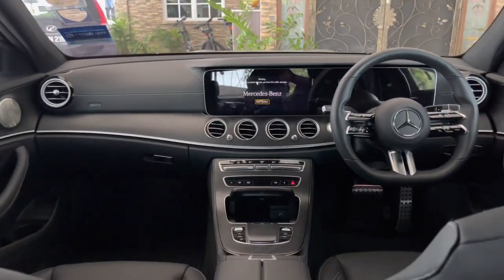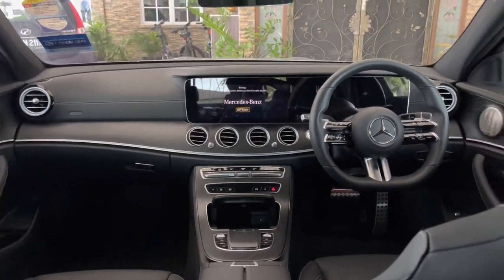Then up here you get your rear reading lights, as you can see up there, for both sides as well. And you get coat hooks for both sides too. And you even get a coat hook here for both sides. And that's the interior of the E300 AMG line from the back.